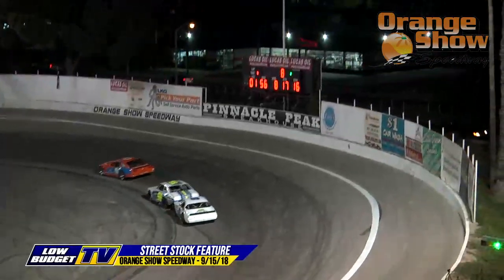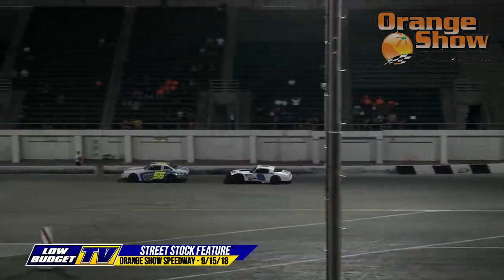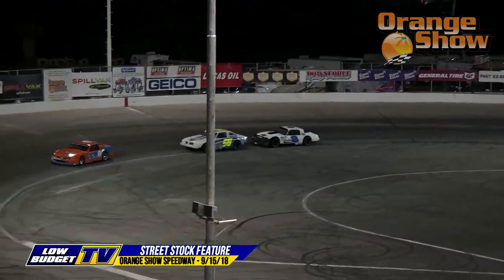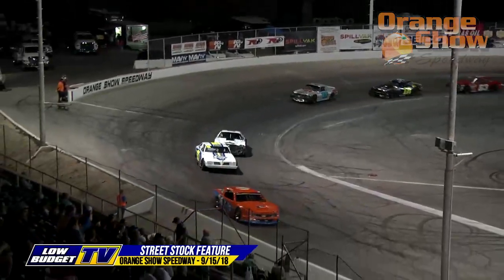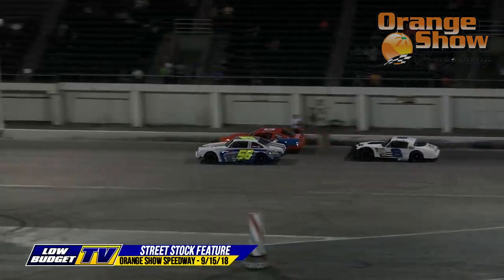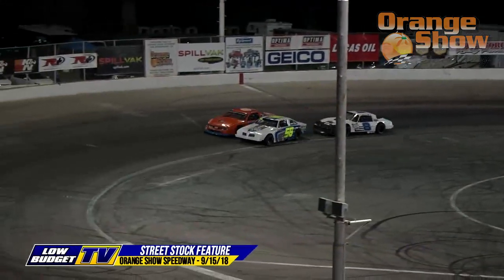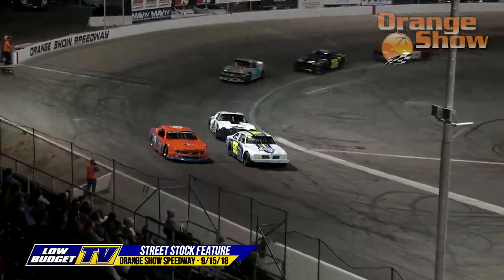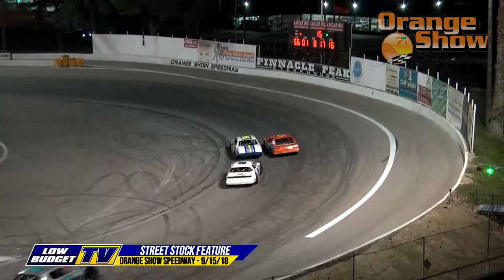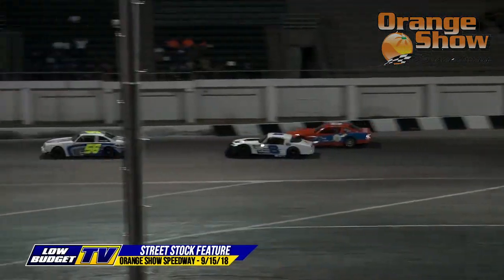Still watching this battle for the second spot as they're behind the leader, the 01 orange machine of Paul Johnson Jr. Meyer in that white and yellow 56 ahead of the 8 of Gallup. That is your top 3 right now. All right, battle down the back straightaway. This is for the lead. Lap number 14 up on the board. Make it lap 15 as they cross the stripe. And Meyer will take the lead on lap 15. Don't count out any of the top 6 as Johnson gets sideways.